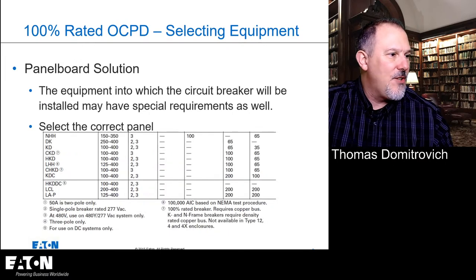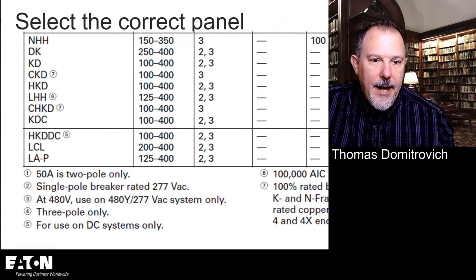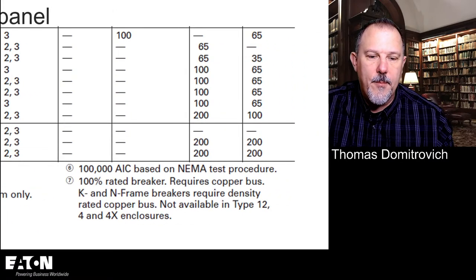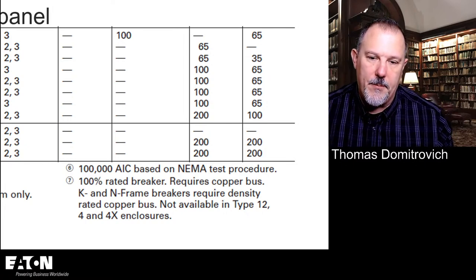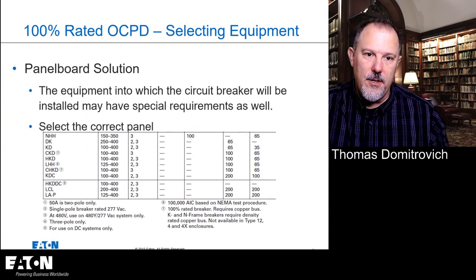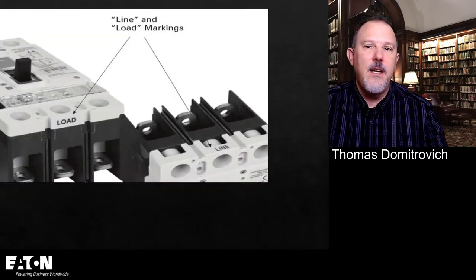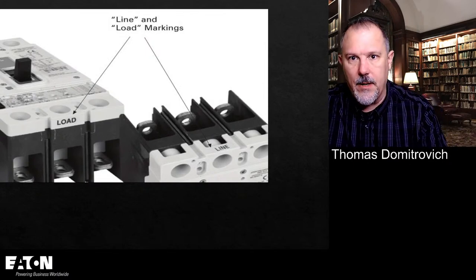Okay. And if I go into, look at this. So this is again my panel board solutions, right? And look what it says down here at the bottom. 100% rated breaker requires copper bus. The K and N frame breakers require density rated copper bus, a special copper bus. And again, it's not available in a type 12, 4, or 4X enclosure. So if you screw up, it's not as simple as saying, well, I'll just go buy a different breaker. No, you might have to change the panel board out.